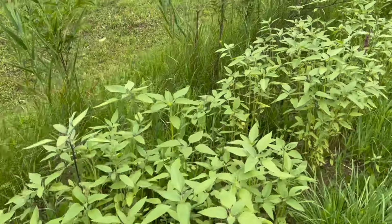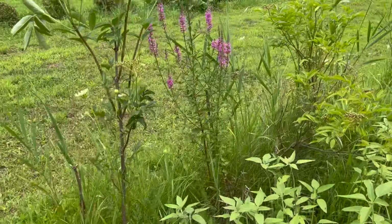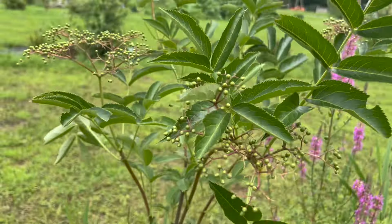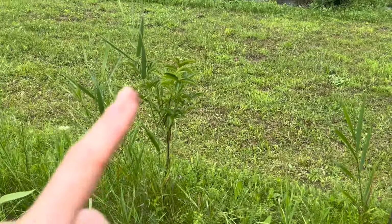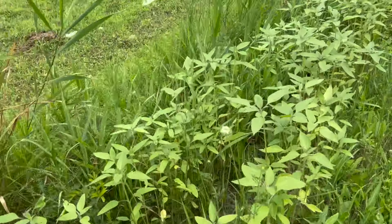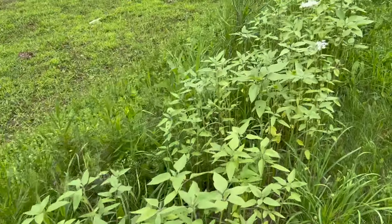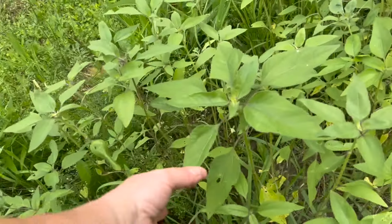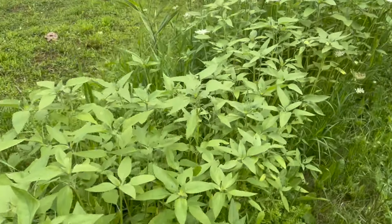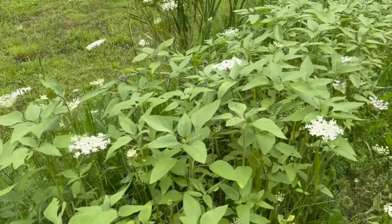And as you can see, none of them are super happy. The elderberries, on the other hand, are looking good. The ones that are established are looking really good. But yeah, this is just a learning experience. This one I brought over. There were a few in here that I had brought over from the main garden.